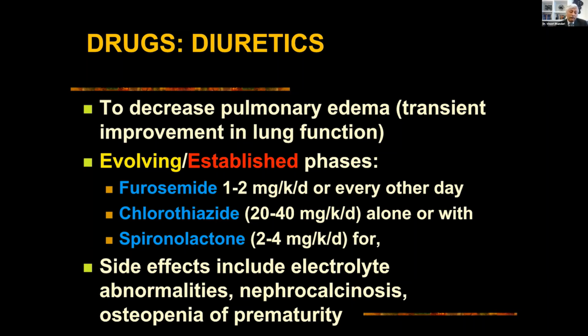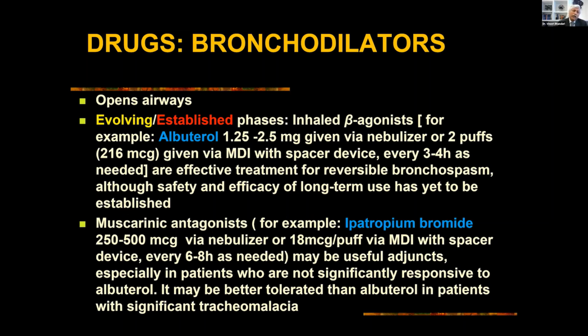So it's a little bit of a fine balance of giving enough diuretics to keep the baby on the dry side, but also not giving too much diuretics to make the baby have severe electrolyte abnormalities and the problems thereof. Bronchodilators. Now, bronchodilators obviously are meant to open the airways, but preterm babies may not respond to this very well, depending upon the amount of smooth muscle that they have. I pretty much restrict its use to evolving and established phases.